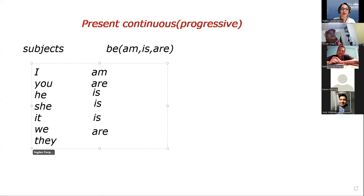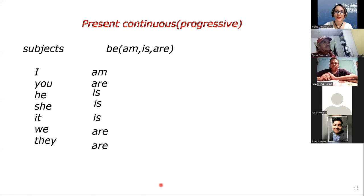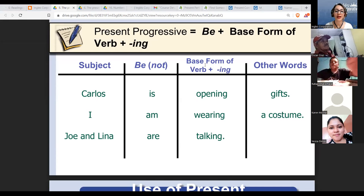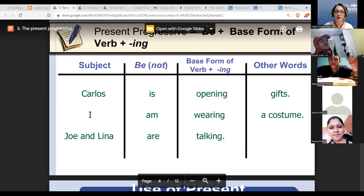Are there questions here? ¿Tienen alguna pregunta sobre estas dos partes? Something that is not clear? Okay. No questions. Okay, so let's continue in that case. I'm going to show you a picture, a presentation. This is the structure that we use for present continuous, okay? Esta va a ser la estructura que vamos a estar utilizando para present continuous, okay?